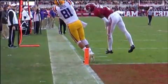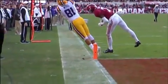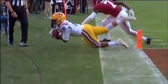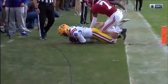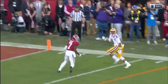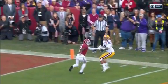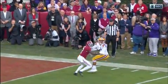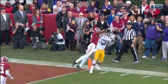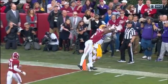The other thing that's missing is that the official covering the play does not drop his hat to indicate that the receiver went out of bounds. We need to do a better job of this. When a receiver goes out of bounds, we need to have the hat dropped whether he's forced out of bounds or not. The hat dropped indicates that he went out of bounds. Whether he was forced out or went out on his own is a separate issue. But we've got to get the hat down to indicate that he does go out of bounds.